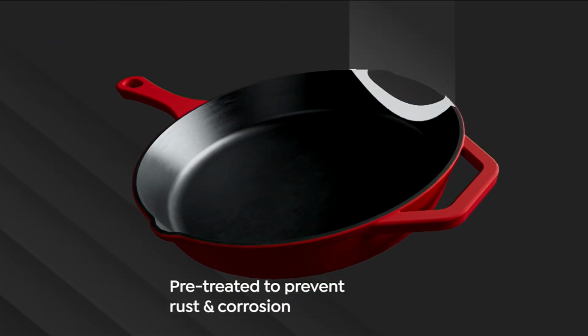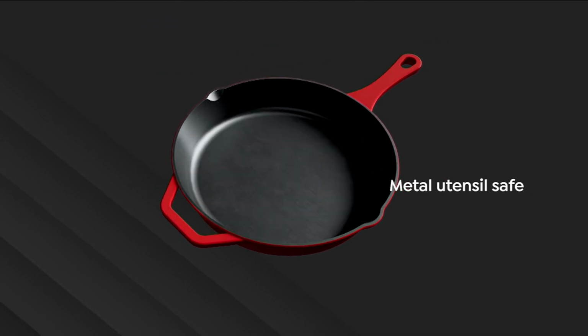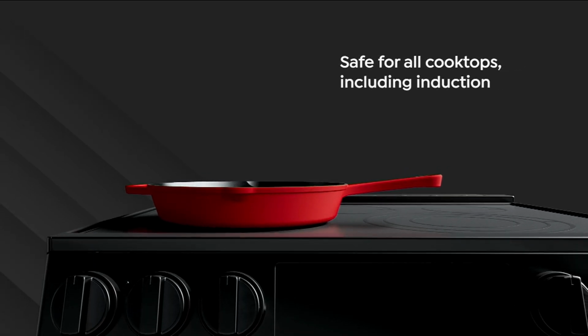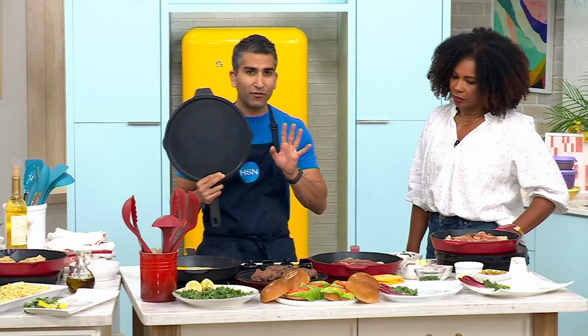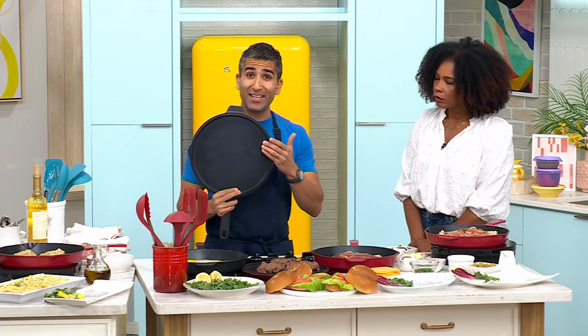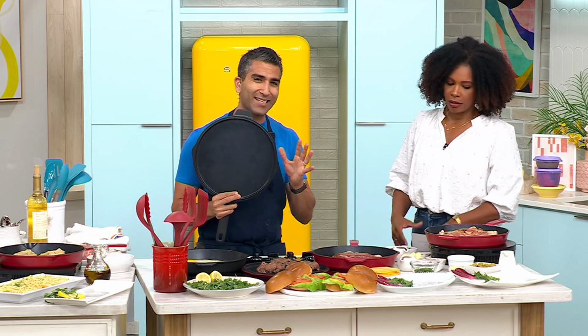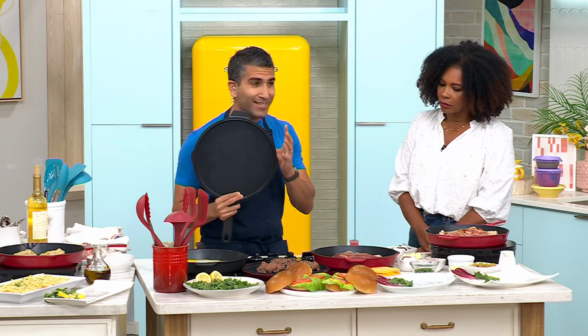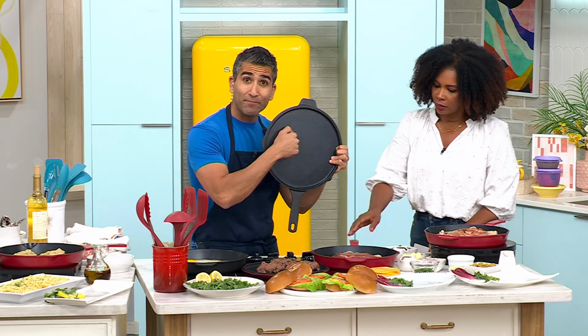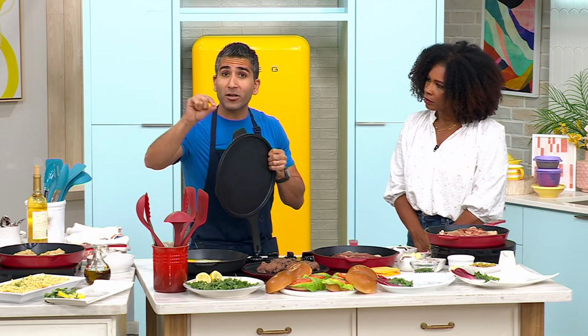Non-stick cast iron. This is ceramic non-stick cookware that also happens to be cast iron. And here's the thing, 12 inches in size, cooktops, induction, whatever you use. Think about why you love cast iron. It gets hot and it stays hot. But why maybe have you been hesitant in the years? You don't know how to take care of it, you gotta season it. None of that here. This is the best of both worlds. It's real deal cast iron cooking that happens to be ceramic non-stick as well.